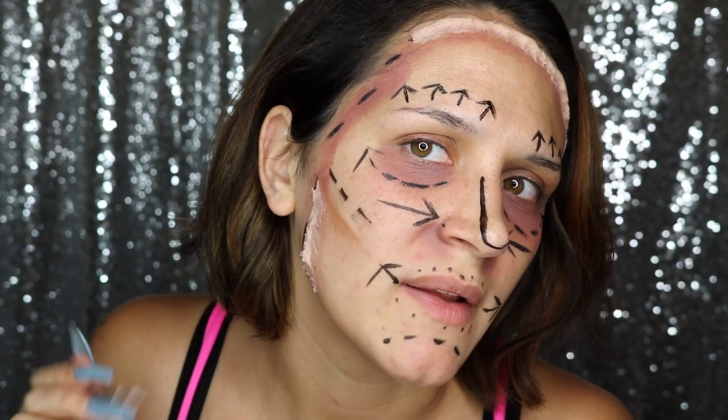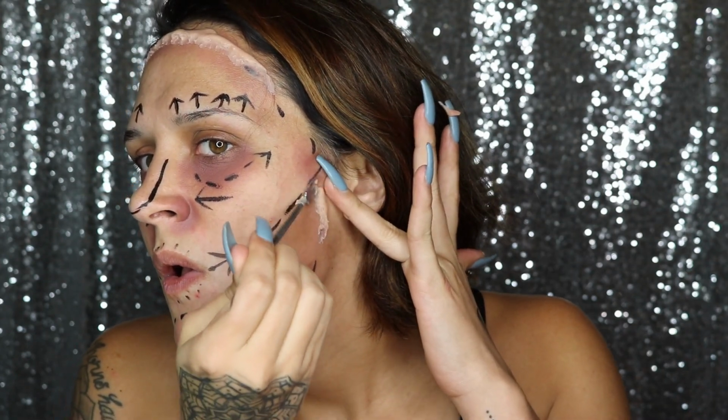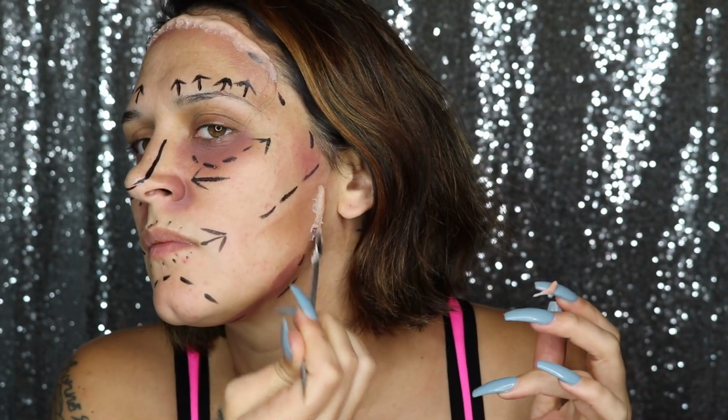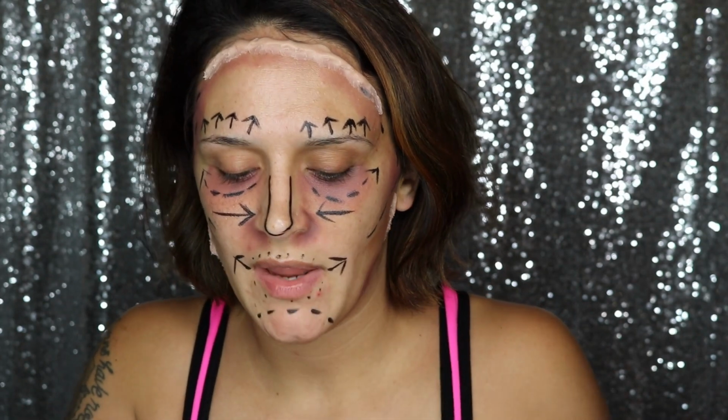So see how it's raised and lifted there? It looks kind of gapped. I mean gashed, not gapped. Okay, so you see how that looks like that, and that, and that. So we have leftover scar wax that I've already rolled, so we're going to add some gashes in other parts of our face. I just don't know where yet.